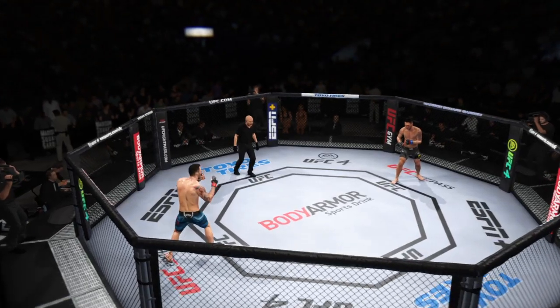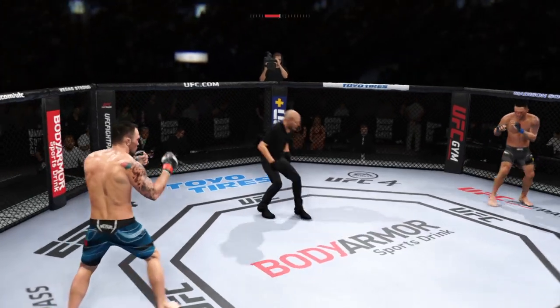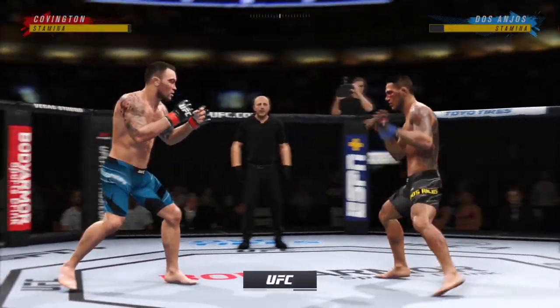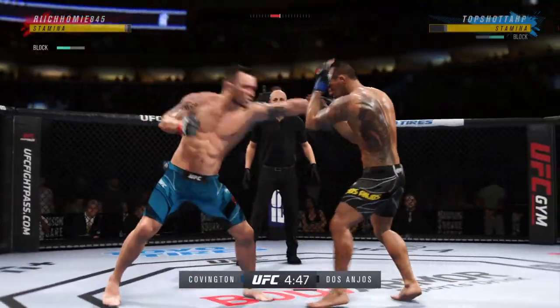All right, DC, second round is getting underway. Round one, not the round of the year necessarily, but some good in there. And it's not always going to be. When you have two very talented fighters, sometimes it's very even. That's what we saw in round number one.